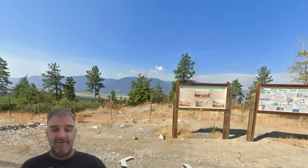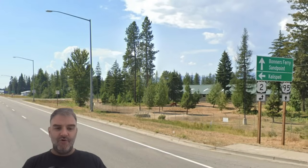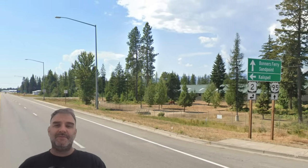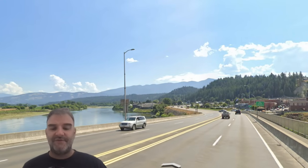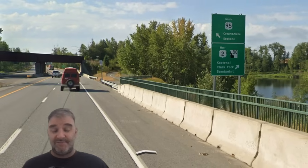We've got lots of cool scenery, Wild Horse Trail right here. And we're going to be meeting US 2. So US 2, we get Bonners Ferry and Sandpoint straight ahead. As always seems to be on these US highways, US 2 is going to be the first thing we hit. And we are concurrent with US 2 heading toward Bonners Ferry right here. And now we will split with US 2 and we're getting Coeur d'Alene and Spokane.